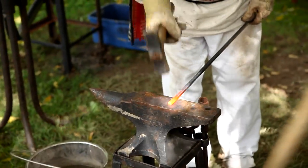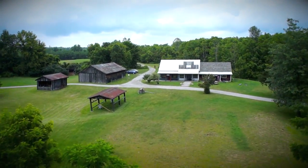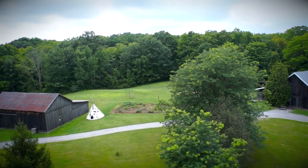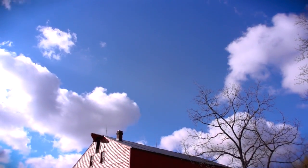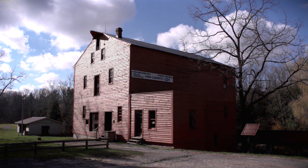I firmly believe that you have to know who you are, where you came from, before you can really know where you're going and how you're going to get there. And I'd like to see that this building continues playing that role for future generations.